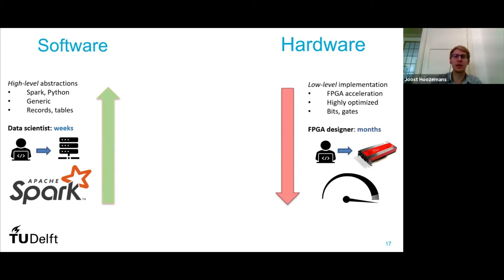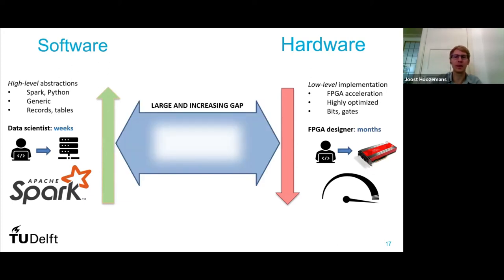So we're seeing this big gap, and we think that it's increasing earlier than it will be decreasing. So this is what the apps group is primarily working on, trying to address this discrepancy, this gap between the software and the hardware world. And we're doing this particularly in the big data application domain, because the big data application domain gives us also, besides these challenges, a couple of opportunities. So let's have a look at that.